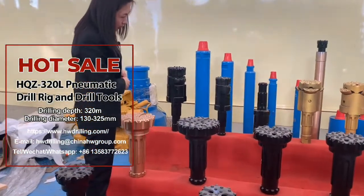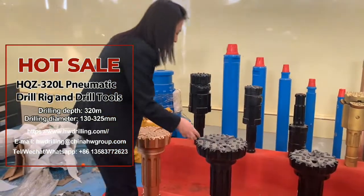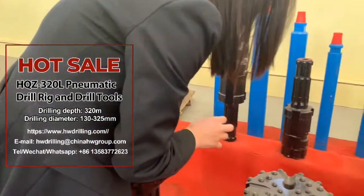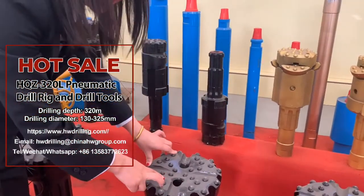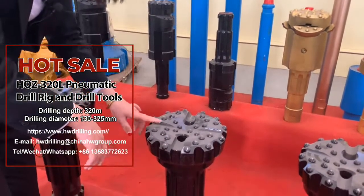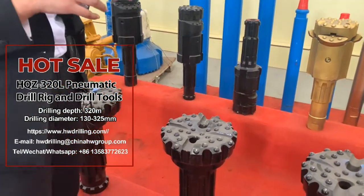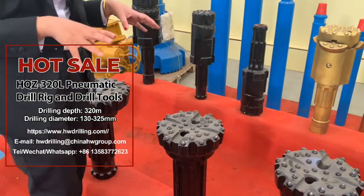This is a bigger drill bit. What's the size here? I think it's more than 300 millimeters. This is 320 millimeters. This is a normal size, 10 inch. Most customers will drill 6, 8, or 10 inch. This is the normal drill diameter.